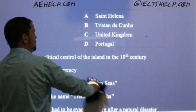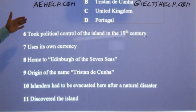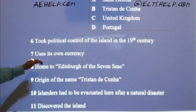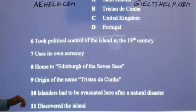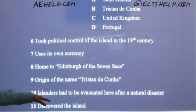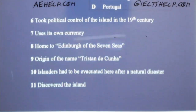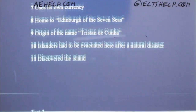Now, we just read through this nice and fast. This is all in the passage again. All of this information is somewhere in the passage because you have to match these to these, and the passage will tell us where. Took political control of the island in the 19th century, uses its own currency, home to Edinburgh of the Seven Seas, origin of the name Tristan da Cunha. Islanders had to be evacuated here after a natural disaster, discovered the island. Okay, so good so far.